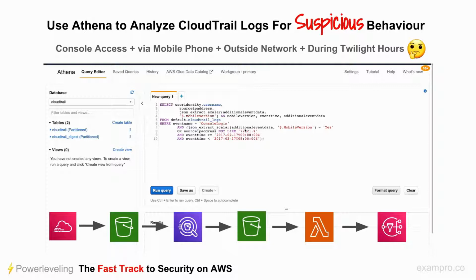And so here we have a scenario. We're saying, how can we use Athena to analyze CloudTrail for suspicious behavior? Let's set up that scenario. We have someone that is using the console. They're using it on their mobile phone. They're not within our network, and they're doing it at a weird time of night. Based on these conditions, we could consider that this person is up to some sneaky behavior.